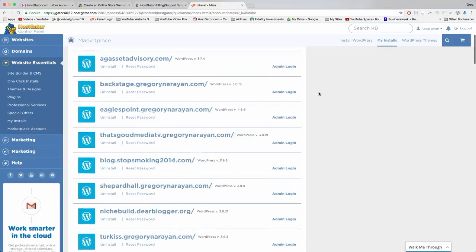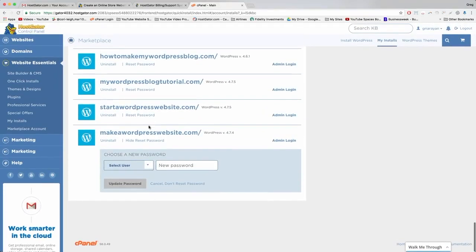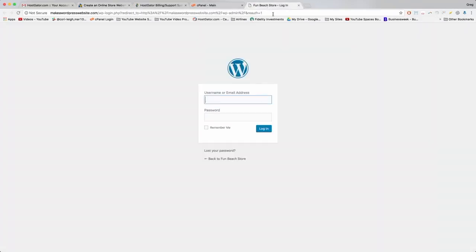What we can do is just scroll down to our website. You'll probably just have one. And we're going to click on the link that says admin login right here, this blue link. All right. And as our direction says, to log into your new website, use the link from cPanel Marketplace, which is what we just did.